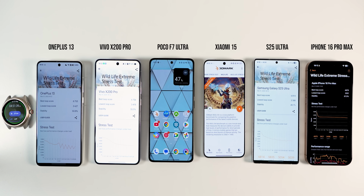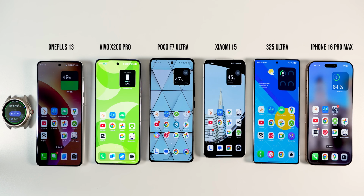For the ones left in the game, the Galaxy got the best score, followed by OnePlus and then Vivo X200 Pro. Right now, OnePlus is at 49%, Vivo at 59%, Poco at 47%, Xiaomi at 45%, S25 Ultra at 50%, and iPhone at 64% battery left.